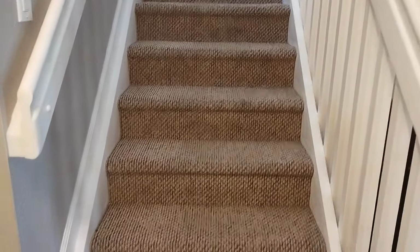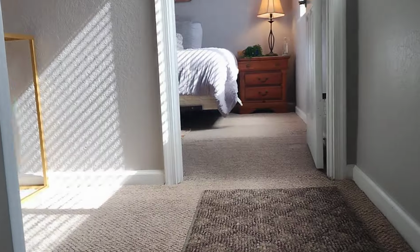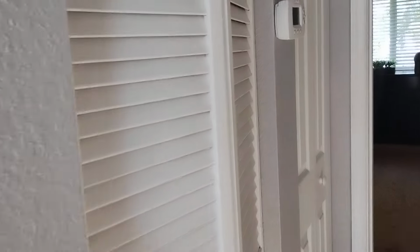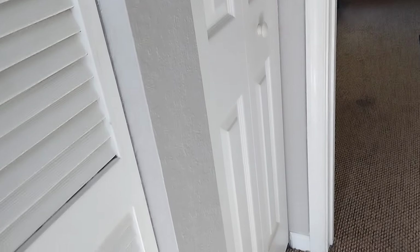All right, let's go ahead and take a look upstairs. These stairs are carpeted. That's really a safety feature more than anything. And upstairs you have your bedrooms, which is nice to have the bedrooms separate from the downstairs living area. Go ahead and take a look at the master bedroom first. So as you come down this hallway, you have the AC closet on your left. And then there is a linen closet on the left here. And then we go right into the master bedroom.